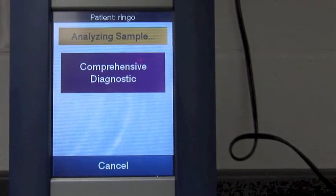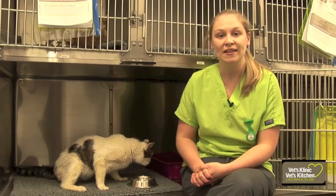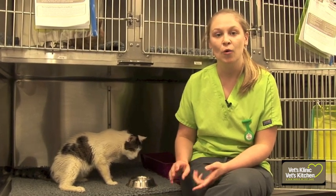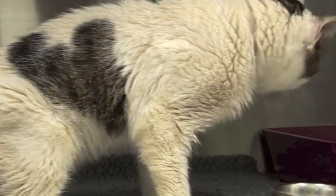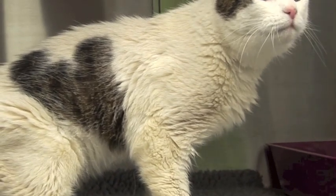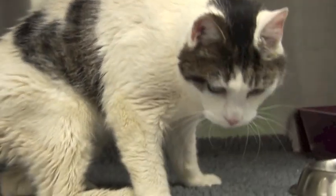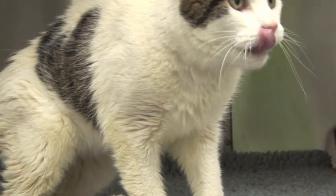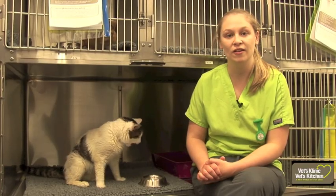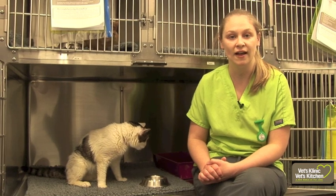So the first thing that we did was we started him on some medication. Now, there's lots of options for treating hyperthyroidism. One is taking some tablets, which is every day for the rest of the cat's life, but the levels must be monitored regularly. So he's been coming in for blood samples every 3 months to check that we've got the right level for him. Other options, if your cat won't take tablets, are surgery to remove the thyroid gland.